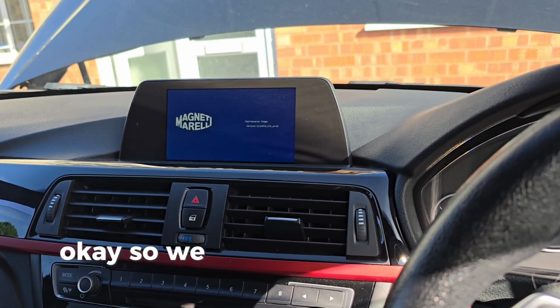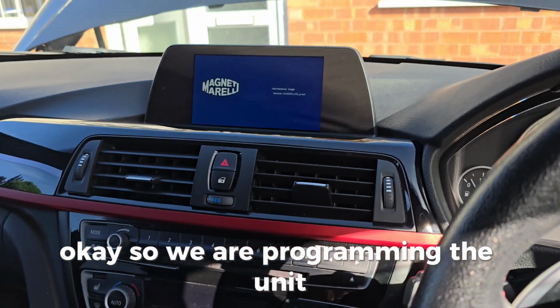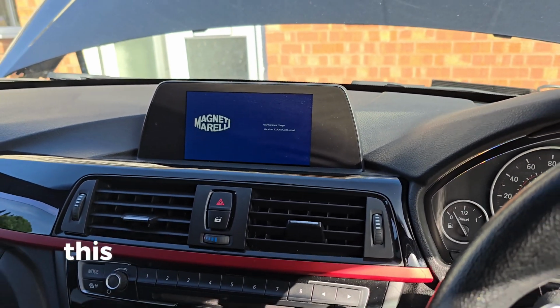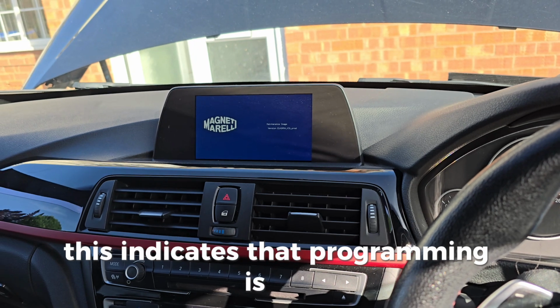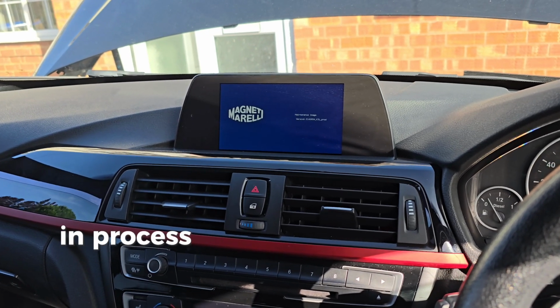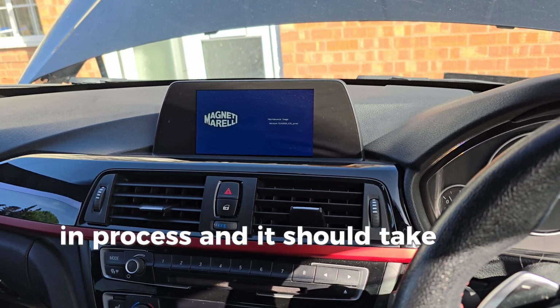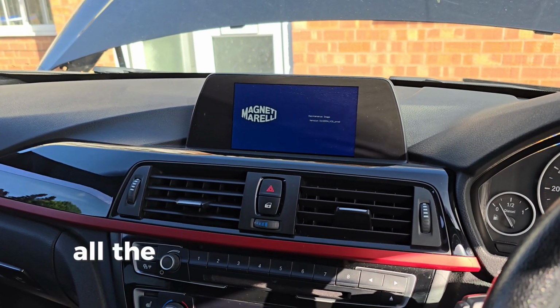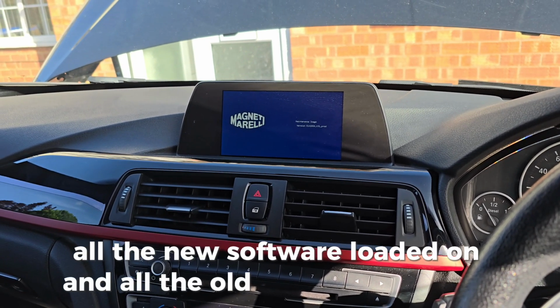Okay, so we are programming the unit. You can see here it's in the bootloader screen, which is a programming screen. This indicates that programming is in process and it should take just under an hour to complete with all the new software loaded on and all the old software removed.